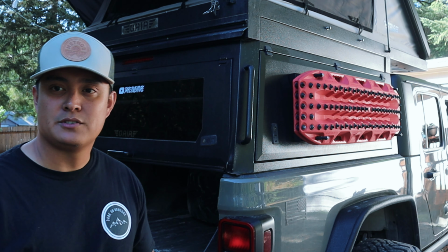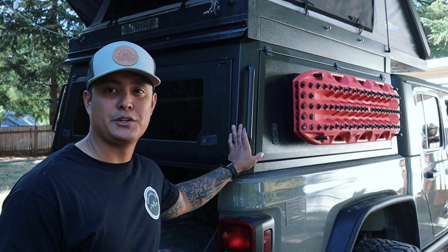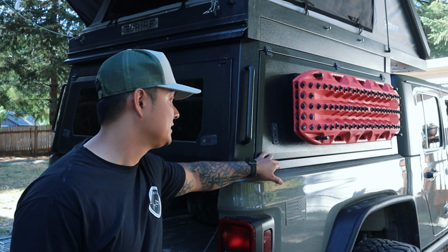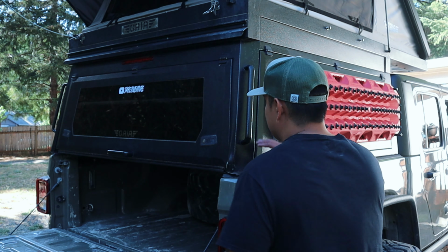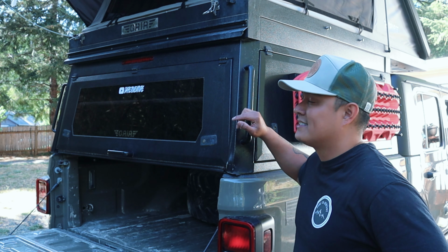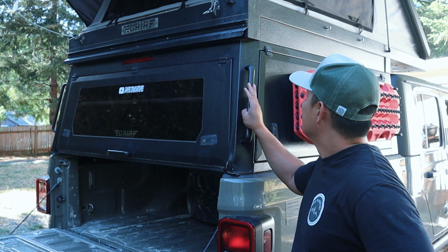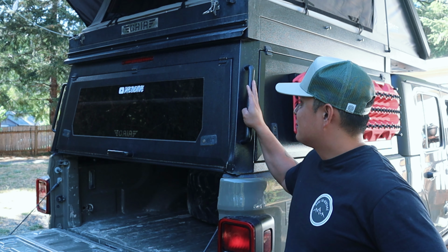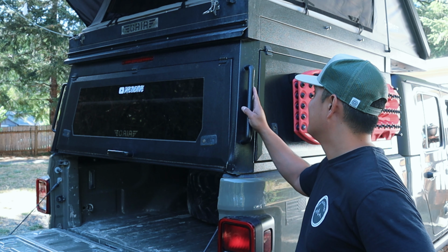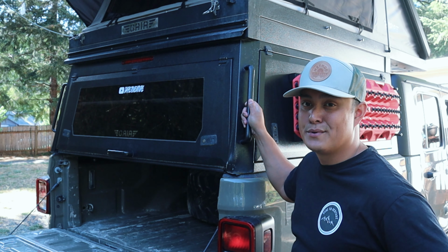So now I'm going to just kind of show you guys the build quality and how these doors open and what that entails. So it's actually made out of stainless steel. It is a very durable material. Like I said, it's a little bit heavier because of what it's made for, but it is very durable. You can bang this around, you can hit it on rocks, twigs, branches, and it won't damage it. I mean, it's pretty durable.